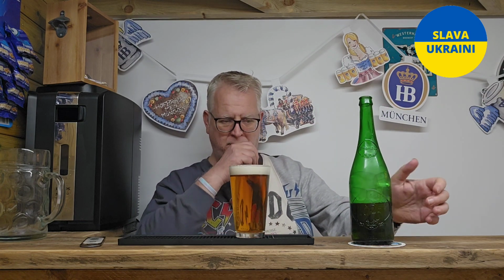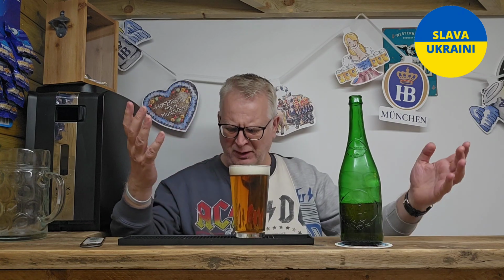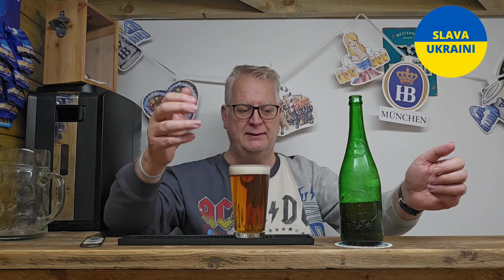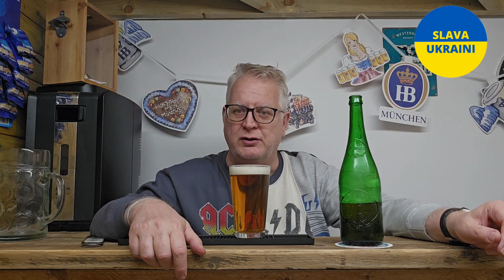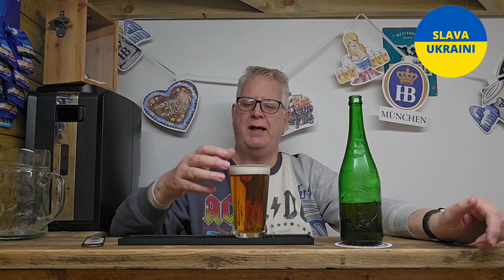Brewed in Spain, so it's another Spanish lager. Doing lots of lagers. I have got some beers from Tesco's as well that I do need to try. So yeah, it's another Spanish lager.